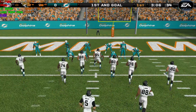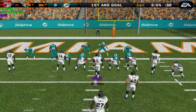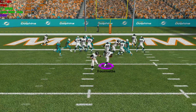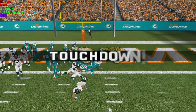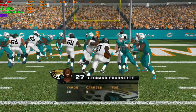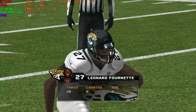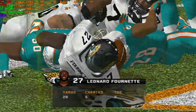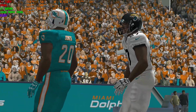Most of the time when you see runs like that, there's some kind of mix-up in the defense. Sometimes it's your offensive line just doing a great job of blocking. I think that play was a little bit of both. Touchdown. I'll tell you, they just knocked that defensive line backwards on that play. Watch it here. The offensive line explodes off the ball. The defense can't get any penetration, and the runner is in the end zone.